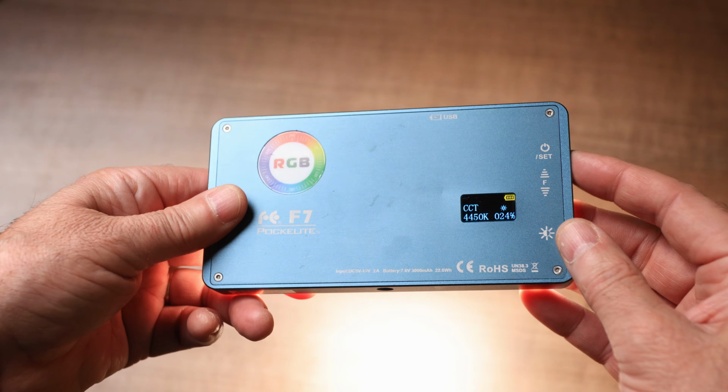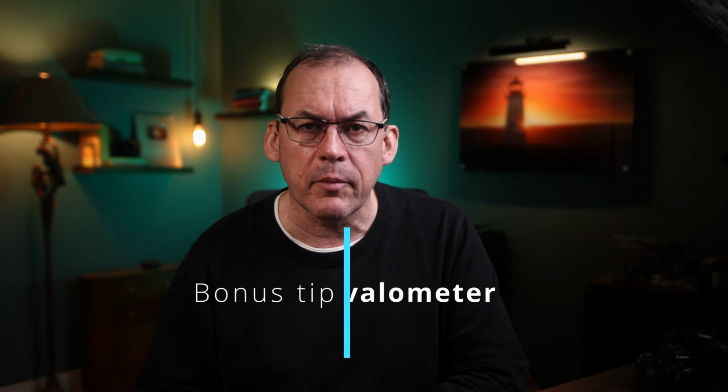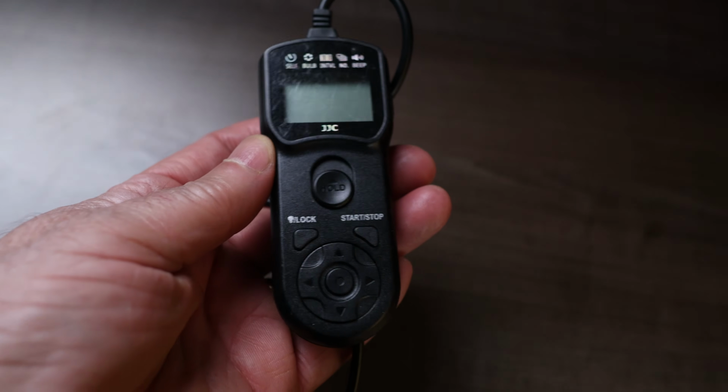A nice feature to look for is adjustable temperature. If you apply a cold light to a warm scene or a warm light to a cool scene, it just doesn't look right. And finally, my bonus tip for a super cheap but powerful accessory is an intervalometer. You can get these on Amazon for $20.